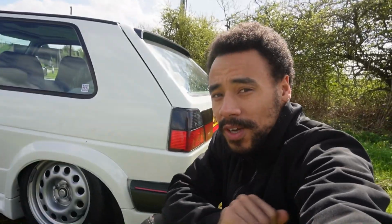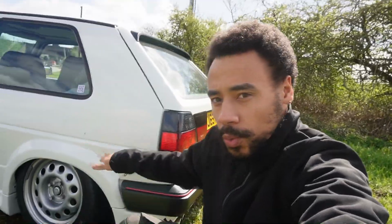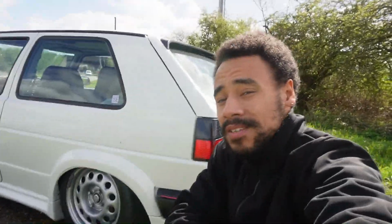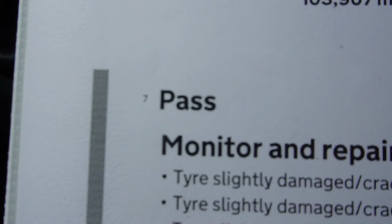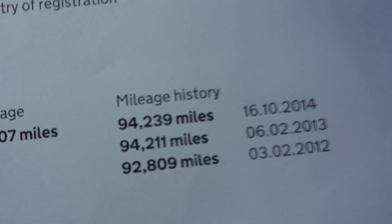The same day the car failed, we took a trip straight to the parts shop, ordered the wheel bearing, and we noticed that the near side front track rod end was actually loose. So we tightened that up, replaced the near side rear wheel bearing, sent it back for its MOT, and it passed with flying colours. Skadoosh! Last time it had an MOT, 2014, so almost 10 years ago this car had a valid MOT. Next vlog after that, we'll sort out the suspension.